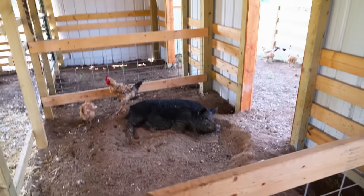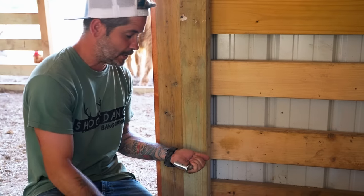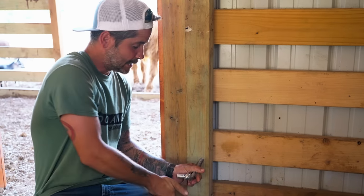He's comfy. This out. And then we gotta figure out a way to lock this gate so they can't get in. I have an idea, but we'll see what happens.